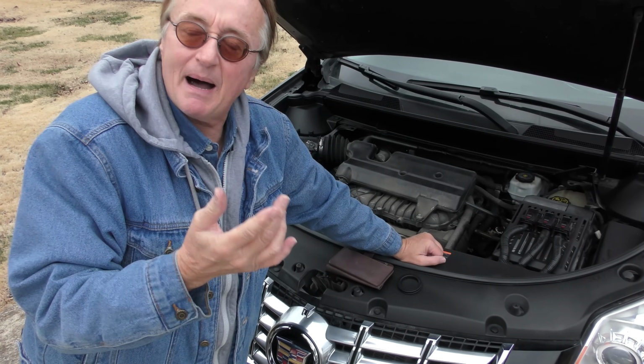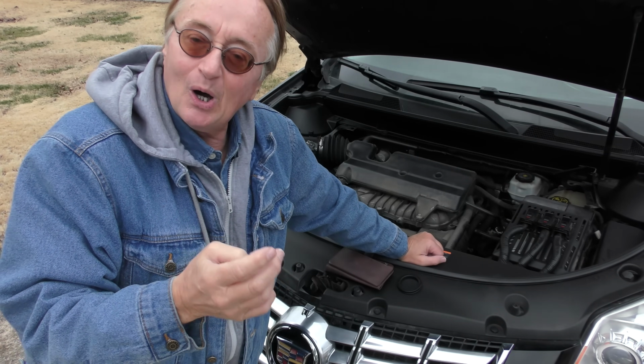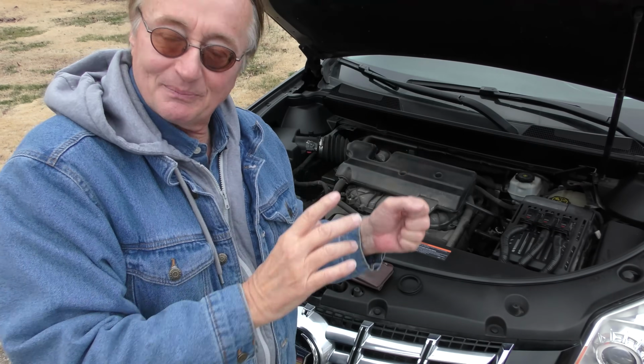It's got 100,000 miles, which is an outrageous amount of mileage, right? So you might really get a good deal. Or it might be the old, well, you get what you pay for, right? Sometimes you get a lot more, sometimes you get a lot less.